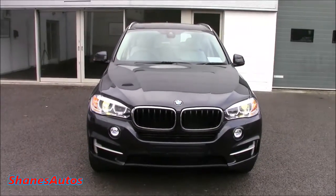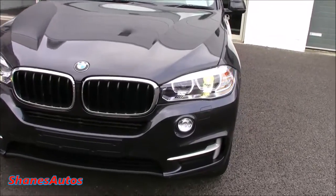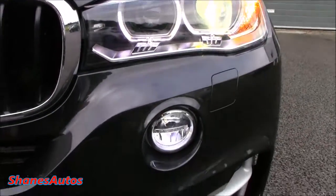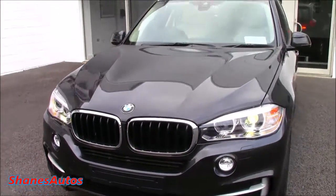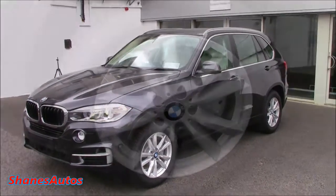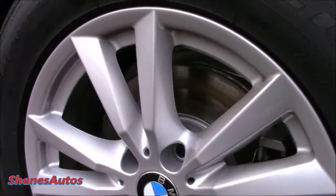The exterior color is called Space Grey. It has bi-xenon projector headlamps with LED daylights and LED angel eye lights as standard, along with chrome surrounds for the signature BMW kidney grille. It also features these 18-inch double-spoke light alloy wheels.